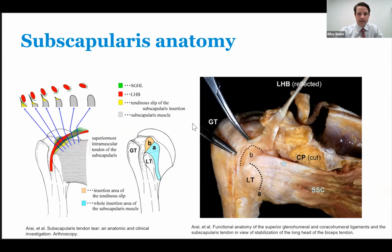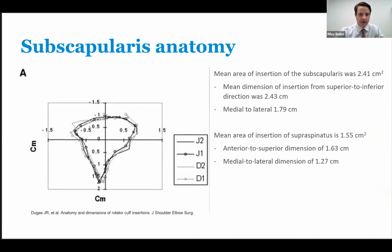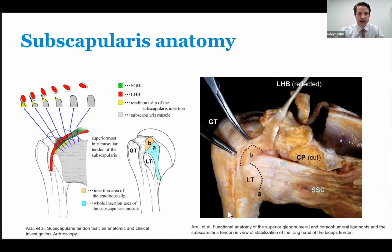This anatomy illustration here gets a little complex, but I think it's super important to understand the relationship between the subscapularis and the biceps tendon. At the superior-most insertion of the subscapularis tendon, at the upper medial margin of the lesser tuberosity, it's going to insert right near the intertubercular groove. But then you're going to have this tendinous slip, which is represented in this yellow shaded area here. That's going to tuck behind, inferior to the biceps tendon, and then insert into this orange portion here, the fovea capitis of the humerus. And then you're going to have that supported by the superior glenohumeral ligament and the coracohumeral ligament.